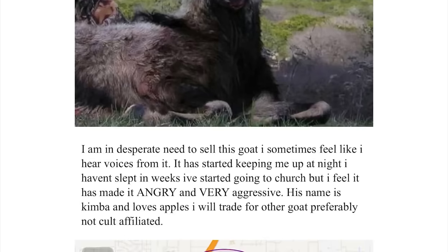$5. Farm goat. I am in desperate need to sell this goat. I sometimes feel like I hear voices from it. It has started keeping me up at night. I haven't slept in weeks and I've started going to church, but I feel I made it very angry and very aggressive. His name is Kimba and he loves apples, and I will trade for another goat, preferably not cult affiliated.